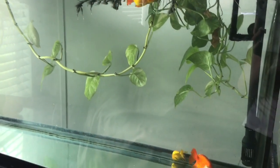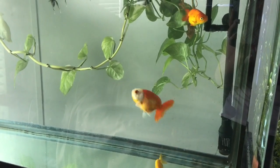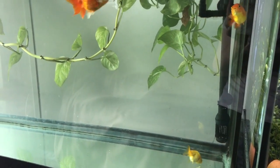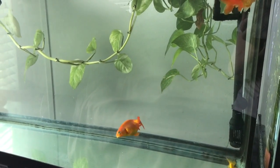Just quickly going on to the goldfish tank. All is good in there. We haven't lost anybody. Everybody's fit and healthy. In fact, I've not long fed them, so they're all looking a little chubby right now because they've just had a nice big meal of gel food.